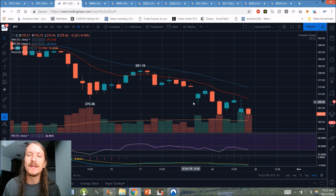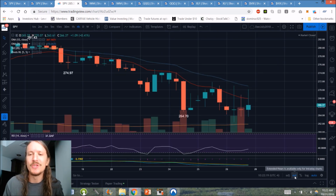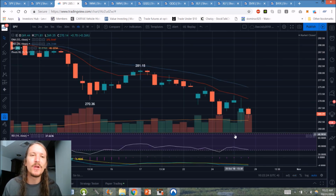And right now, I like the clarity of keeping extended hours off when looking at SPY. If you turn extended hours on, we can see Friday we had some big spikes and big upper wicks, and the volume behind that was not legitimate. The price wasn't really going up to those levels at that point. So just for clarity's sake, we're going to look at it with extended hours off, but I absolutely will be watching extended hours action Monday morning.